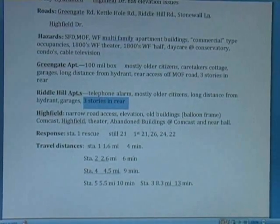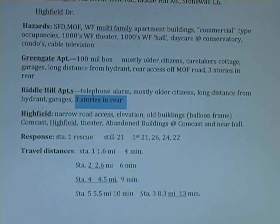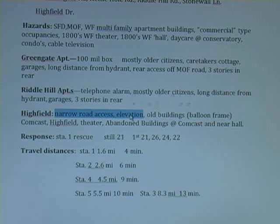Highfield Road itself, we should be able to really, on the top of our head, describe it. Very narrow road going up. So if there's a big fire up there, or a fire in one of the public occupancy buildings like the theater and the hall or the sports centers, there's going to be a lot of people leaving with their cars while we're trying to get up there. That's been a problem in the past.